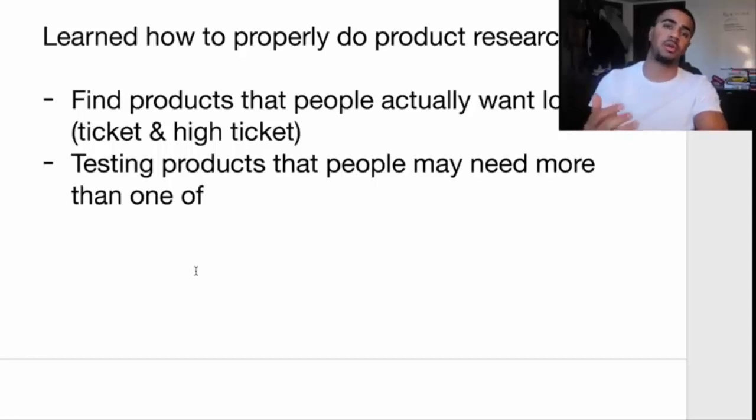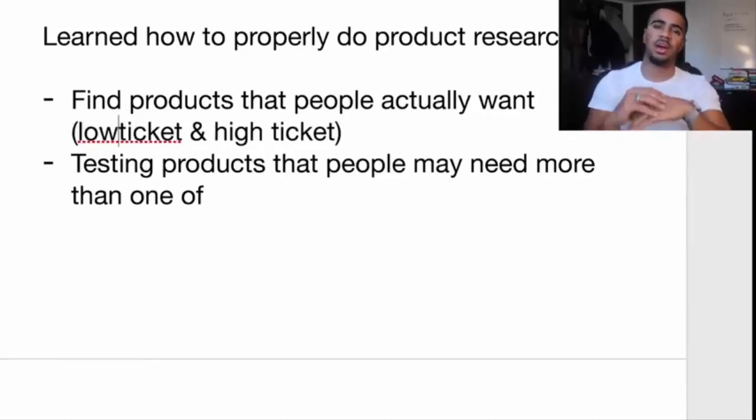How to properly do product research. I see a lot of people that claim that they do product research, but in reality, all they do is literally search on AliExpress and Google, and that's about it, right? They don't have a thorough process.